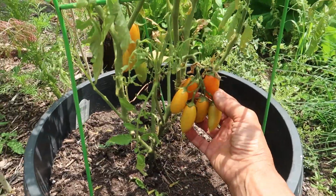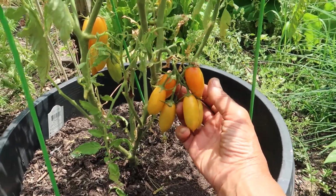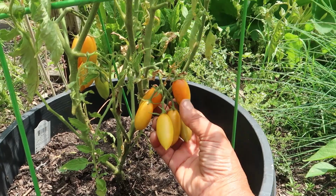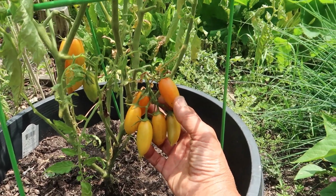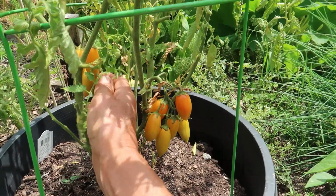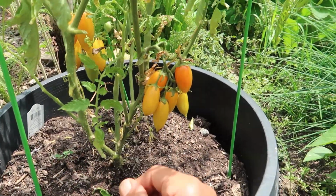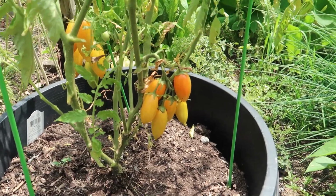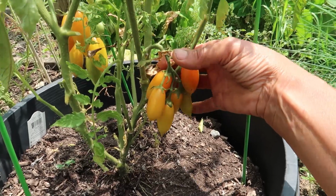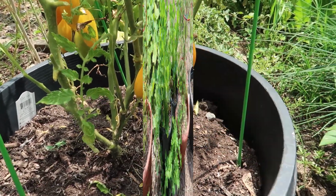These tomatoes here, I don't know what kind they are. I bought them. They were supposed to be low acid tomatoes from Azure Standard, but these are the sweetest tomatoes I have ever had in my life. They are so good. I'm going to try to save some of the seeds because I didn't get a name on them, but if anybody knows, please put the name in the comments. I'd love to know what these are.